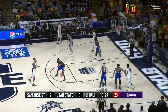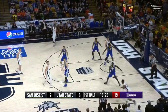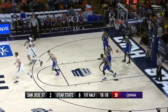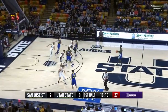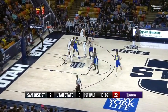Cross court over to Brown. Brown back over to Brito. Brito waits, back to Brown. Has a good look at a three, but instead will drive. Into the lane, left-hand shot, won't go. Gets his own rebound, puts the shot up, and this one goes. I really like the game that Dwayne has kind of brought for the Aggies. He's just really smooth and strong on his drives. Aggies lead 8-2. Brown with 6 of those 8.